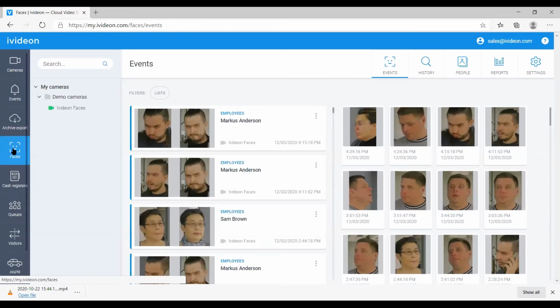And this is pretty much our bread and butter when it comes to intellectual modules. This is by far the most used module by all kinds of firms, all kinds of clients. So right here we have the events. This is the specific person that has been detected and recognized. So that's a person whose face has been entered into the system. And here we have just all of the raw captures that we have.